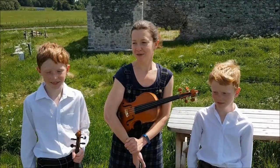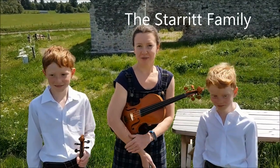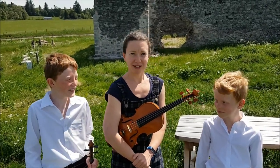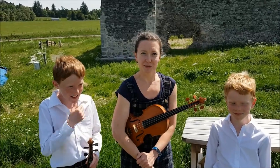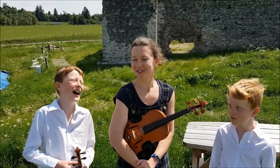Hello, Stewards. These are my sons, Angus and Mackie. We live in the village locally, and I work here as a family doctor. We play in lots of music groups around the place. I'm the leader of the Cian Gorms Orchestra, which was started a couple of years ago. I also play in Highland Chamber Orchestra and further afield with the European Doctors Orchestra.